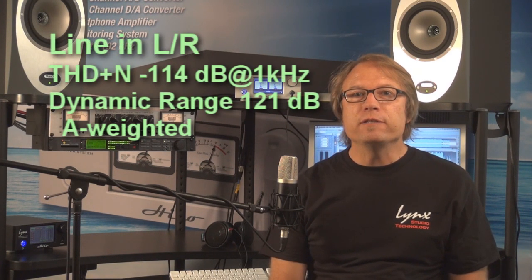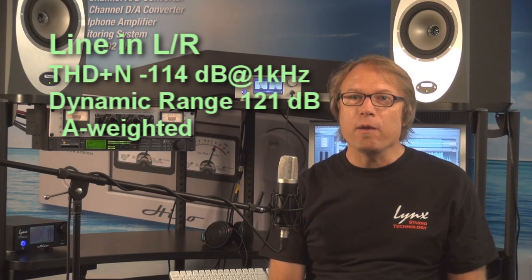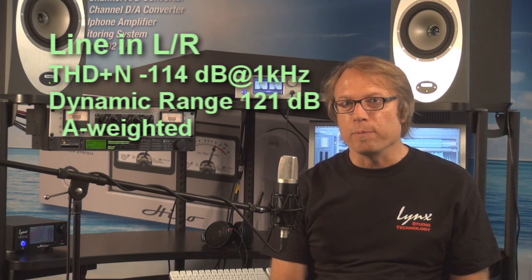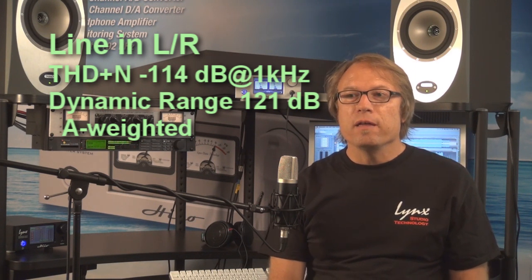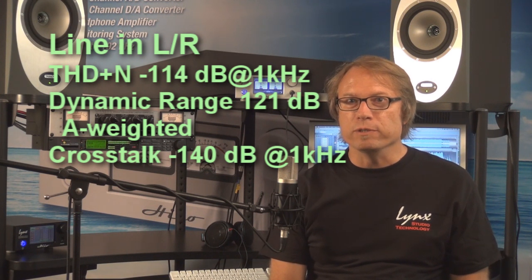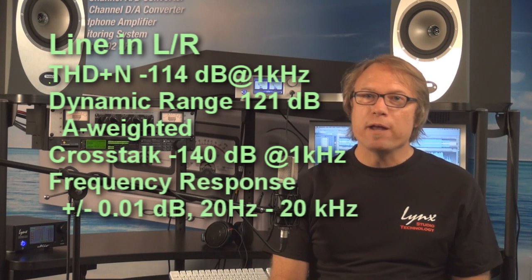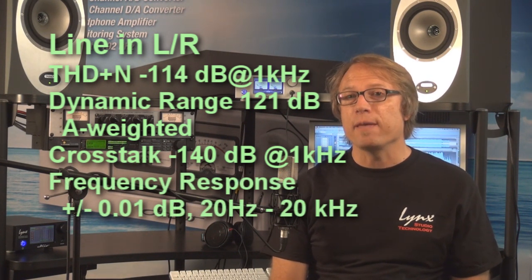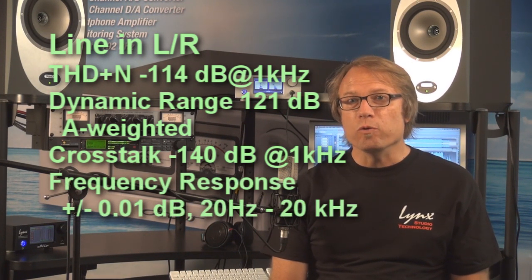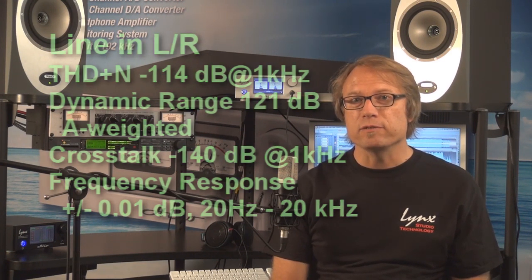Here on the screen, you'll see some of the critical audio specifications for the Hilo. The Hilo features doubled up ADDA converter chips for the line inputs and the line outputs for extremely good performance in the real world. It features a staggering -140 dB crosstalk spec, which ensures you're going to get very wide stereo imaging. The frequency response is flat through the entire range at all sample rates. And it's important to note that every Hilo that ships meets or exceeds these specifications.